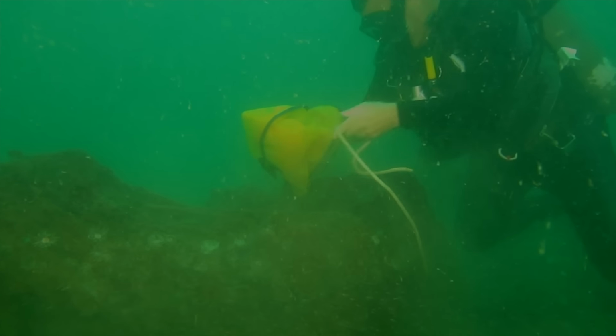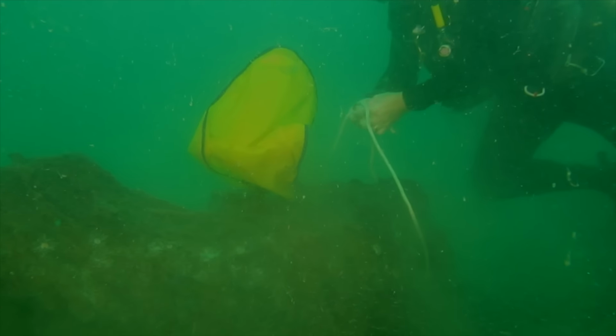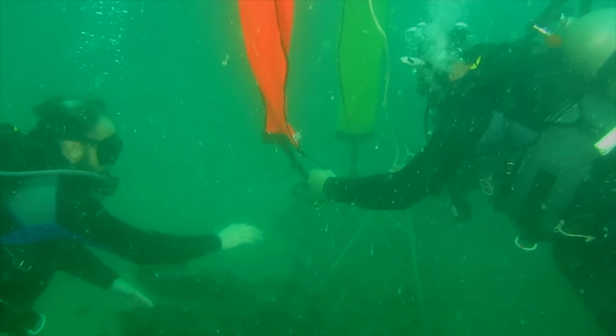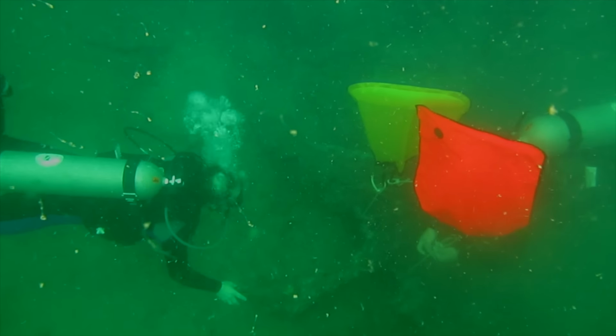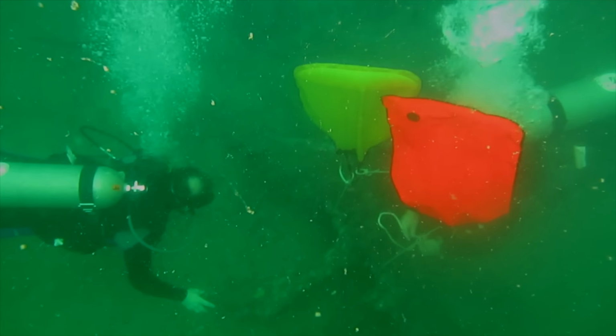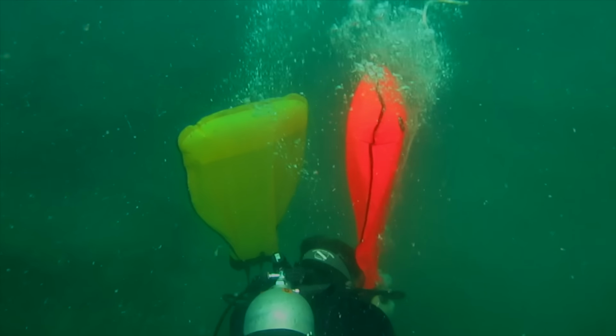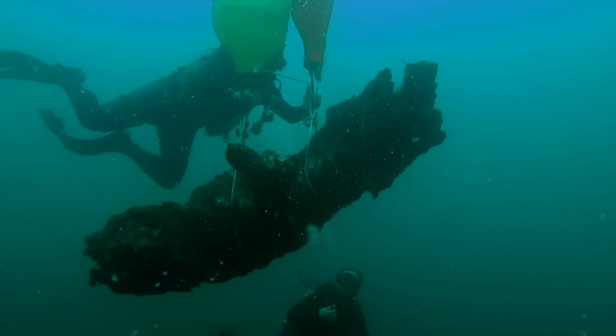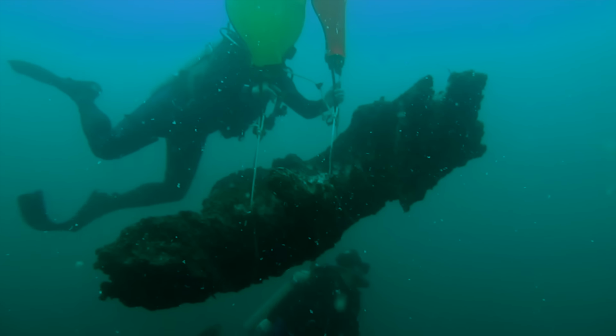Excited by the condition of the wood, Grant persuades the dive team to try and bring up a large stump. It's a dangerous proposition, as the stump must be raised using nothing more than bags of air inflated from dive tanks. Once rigged, the stump floats gently off the bottom.